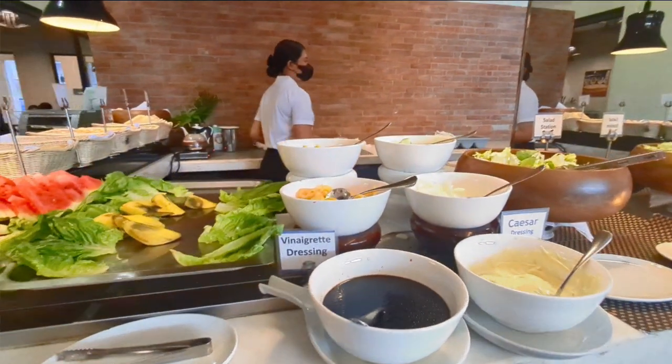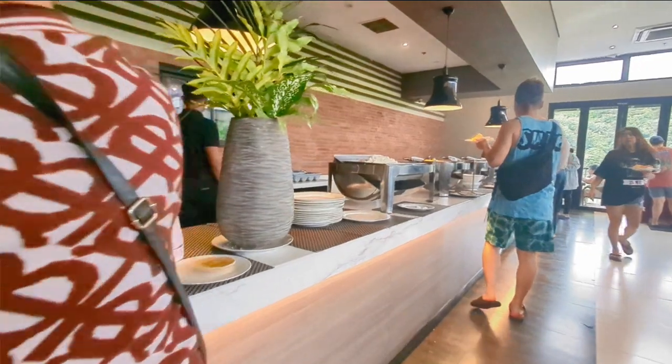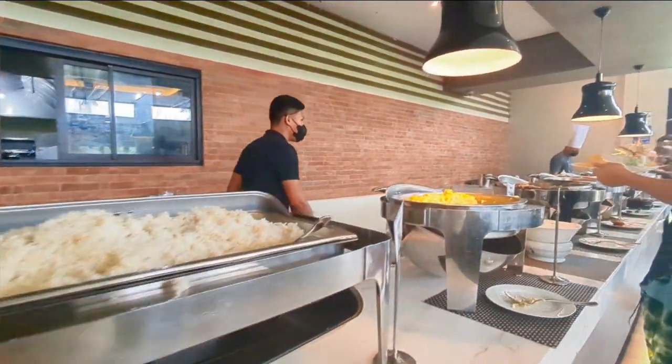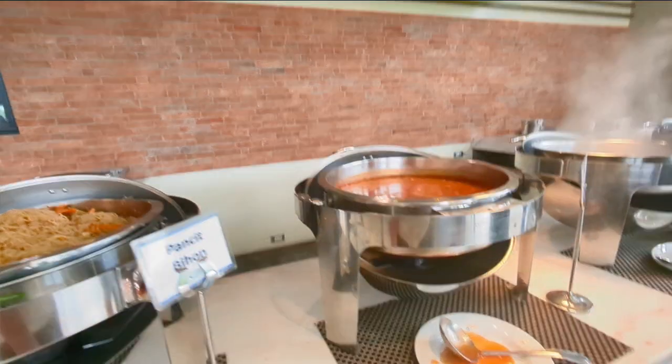Lastly, the breakfast at Fairway Bluewaters, even though not as grandiose as in Henann, is still quite substantial, with a variety of options and slightly different menu every day. After all, you only pay $50 to $60 for a night, so you are definitely getting your money's worth.